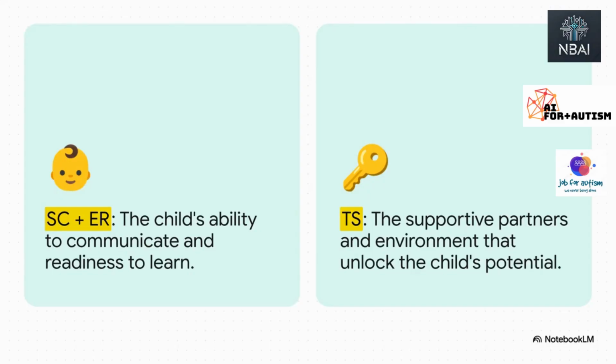Now, what's so critical to understand here is that these pillars are totally interdependent. You can't just work on one in a vacuum. Think of it this way. A supportive environment, that's the transactional support, is absolutely essential for a child to regulate their emotions. And only when a child is regulated can they really be ready and open to learning social communication. Each piece unlocks the next.